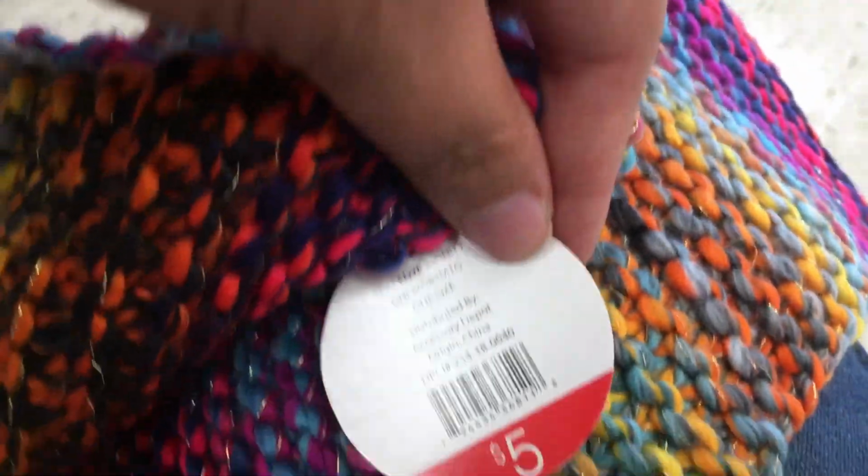They have this kids shark blanket, and if you know about the baby shark phenomenon, this is perfect for those that love the baby shark songs. And how cute are these infinity scarves? I think they're so pretty and they're only $5.